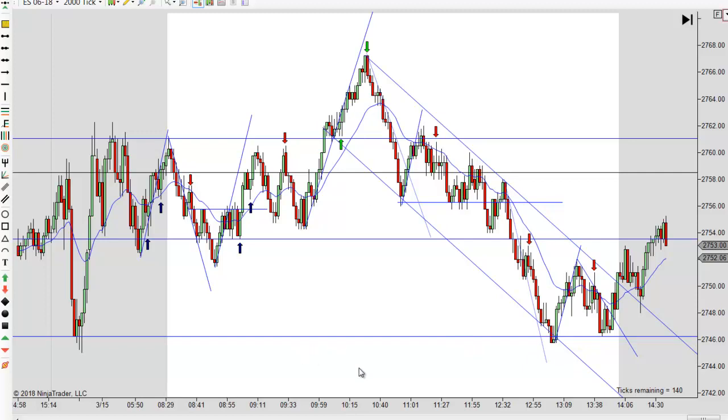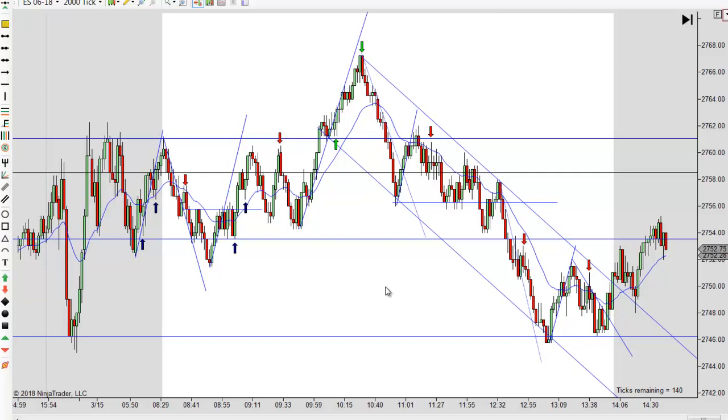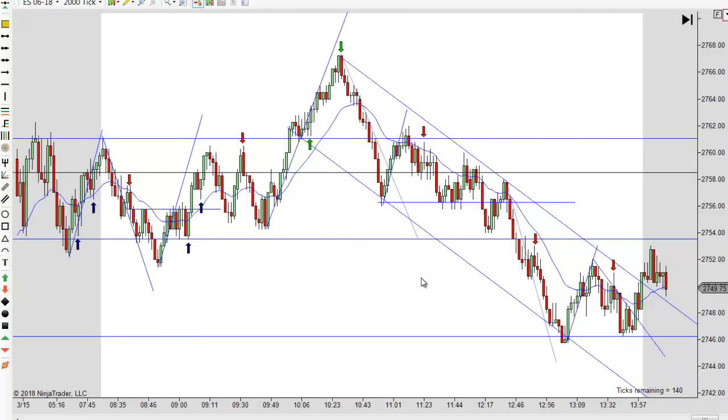Generally the ones I really like are when they fell out the bottom. A lot of times you'll get a really nice rally, but in this case we fell out the top and we got a nice sell-off. So I mean it's from, you just call that 27.68 down to 27.46. So that's 20 points. I mean, that's a long way. So that's a nice trend right there. So just keep that in mind.